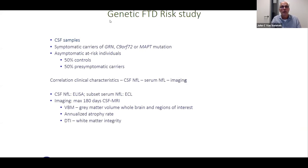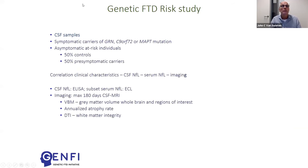And we have done an FTD study, and we call it FTD risk in our families with at-risk individuals with a 50% chance to get the disease. So we have symptomatic cases, patients, asymptomatic cases, and some of them are controls and other ones are carriers. And we look to neurofilament in CSF and in serum, and we look to imaging, and we make analysis. And let's show you the first data.